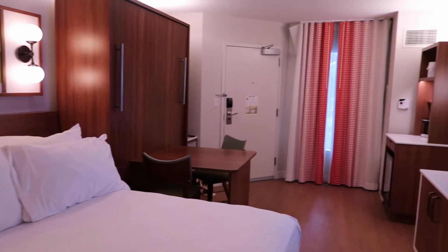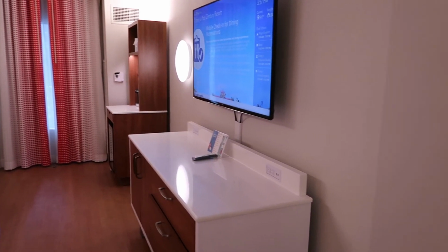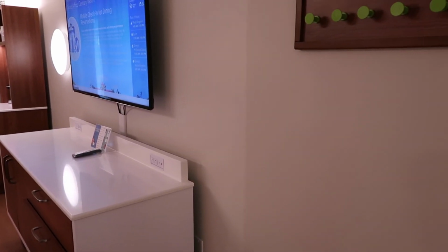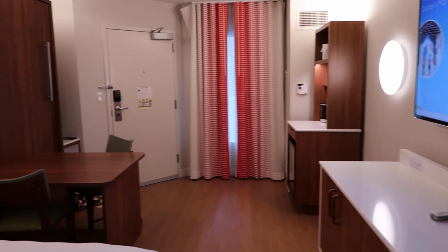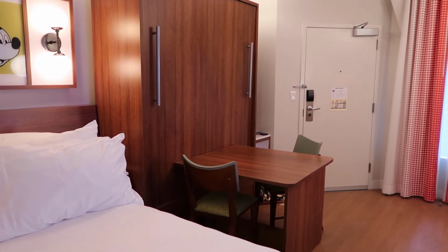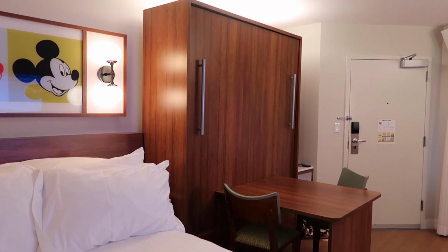We got a good deal on our annual pass discount. I think about $116 a night, so pretty good deal for an on-property Disney hotel over Labor Day. So yeah, I'll show you more of the pool, the 50s area, in a little bit.